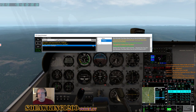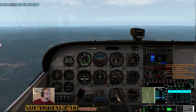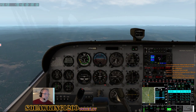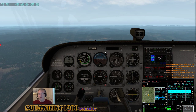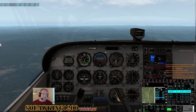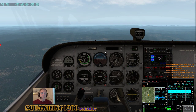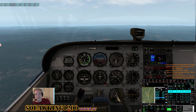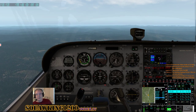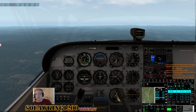Yeah, one of the great things about X-Plane and their philosophy is that it's ready when it's ready. When is VR going to be here? When it's ready. When is their new air traffic control system going to be here? When it's ready. It's a great thing, but then again, it's a little bit maddening when you're on the edge of doing something.